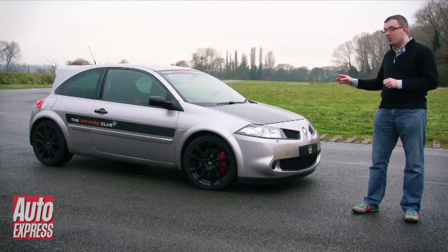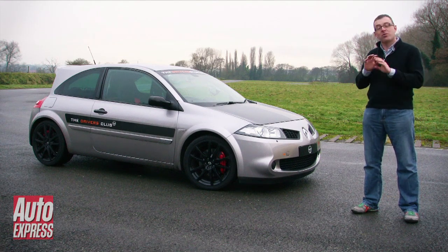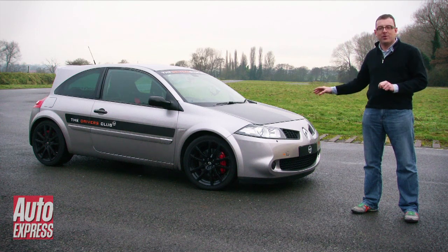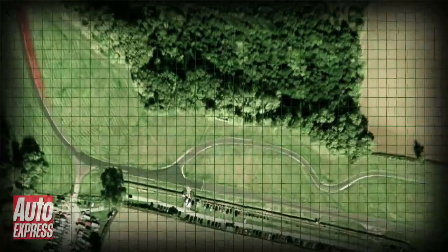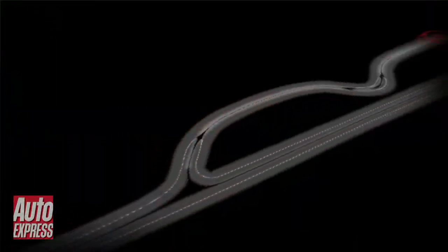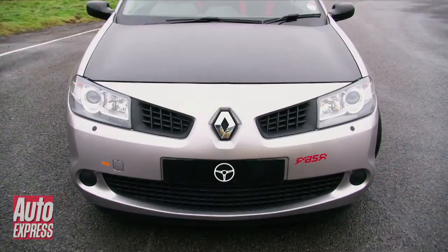The R26R was the final example of the last generation Megane. No holds barred, stripped out, lightweight, with no luxuries. It's all about thrills. So we brought the pair of them together for a unique head-to-head. And we're not using a flat-out, easy-to-drive racing track. We're using the twisty, greasy and cold Kerber sprint track because it represents the closest we can find to an English back road.